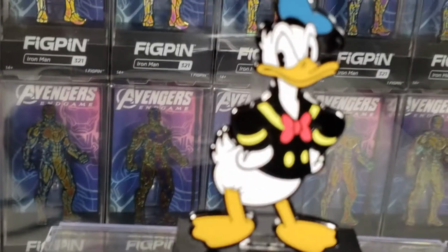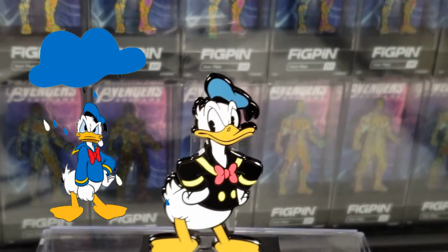Today we're going to take a look at the new Donald Duck Figpin.